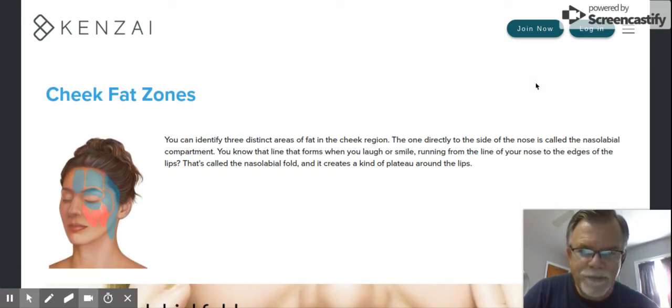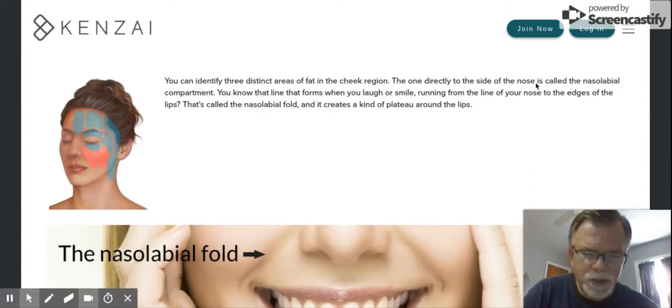The next area is the cheek fat zones, and these are called the nasolabial compartments. These are the areas when you smile, there's a little line between your nose down to the corners of your mouth, and it would be those areas above that line where oftentimes people store a lot of fat. It becomes a problem because it would sometimes make our eyes and mouth look smaller in proportion to the rest of our face than when you have a more slender look in your face. And it also diminishes your ability to show facial expressions.